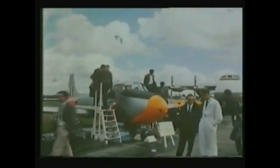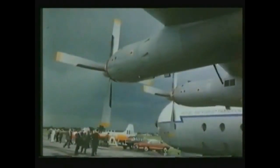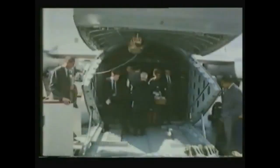For the many interested spectators, there's a close inspection of the Jet Provost trainer, as well as a wide range of other aircraft, such as the Vulcan V-bomber. The Trident's low undercarriage attracts attention. In spite of the many applications of jet engines, propellers are still in fashion. The Beagle provides variations on a theme with the Argosy, a versatile freight carrier and passenger transport. The unique rear fuselage doors provide an open reception for curious visitors.